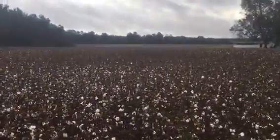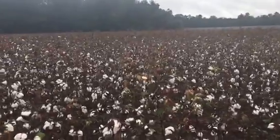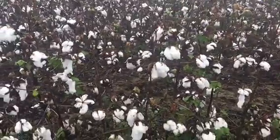Well, right here's the cotton field they have yet to pick. They have sprayed it. They have opened the bolls up. The bolls the other day were standing upright. Now all of a sudden, just from last night, they're hanging down.